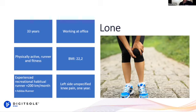Normal weight, body mass index as written of 22.2. She's very experienced, a recreational habitual runner at the higher level, running in an optimal situation around 200 kilometers a month. And running for her is not just running itself, but a part of her social life as well, as she's a very integrated member of the Adidas running community, the Adidas Runners. So for her, running is both a physical, but definitely also a mental and social aspect of her situation.